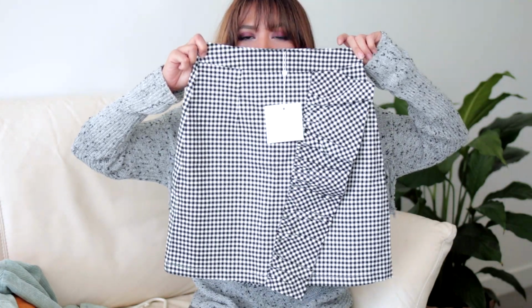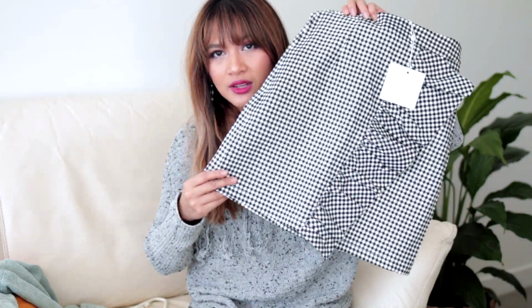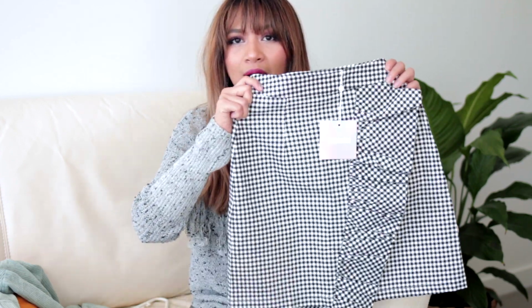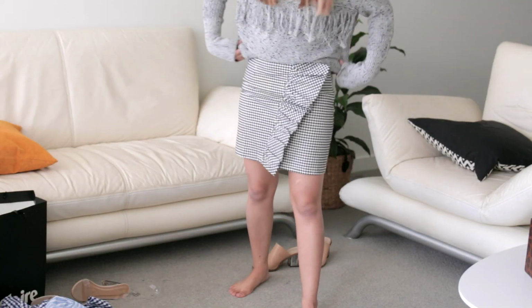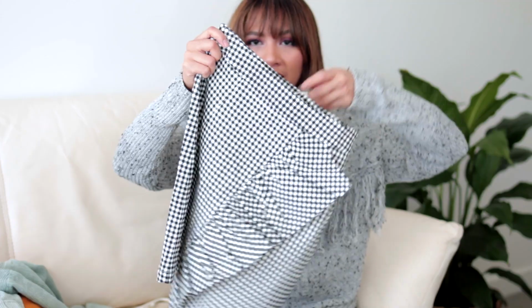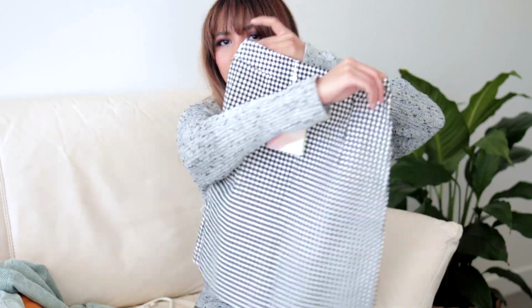The next skirt, which is definitely more autumnal, more fall appropriate, is actually this gingham skirt. You definitely can wear this for summer as well, but I styled this with a sweatshirt or a fitted knit, and it looked really cool with some loafers as well. It gave you that vintage grandma Gucci vibe again, which I'm really into right now. And yeah, it's basically a gingham skirt with this giant ruffle detail at the front. Otherwise pretty simple.